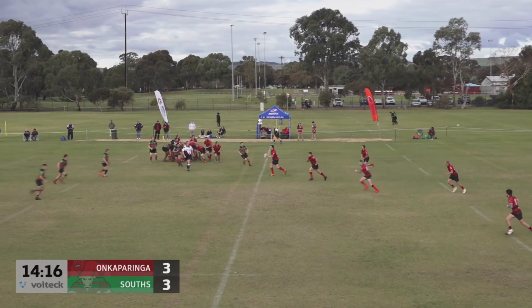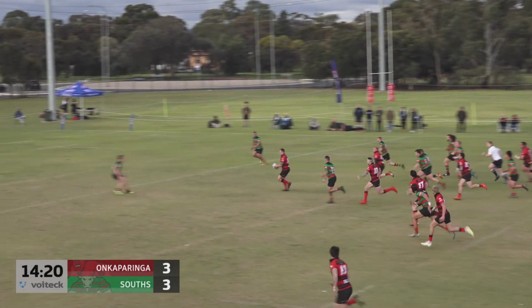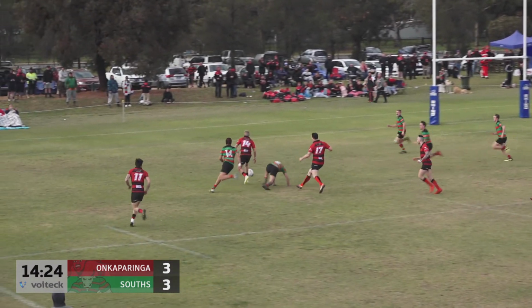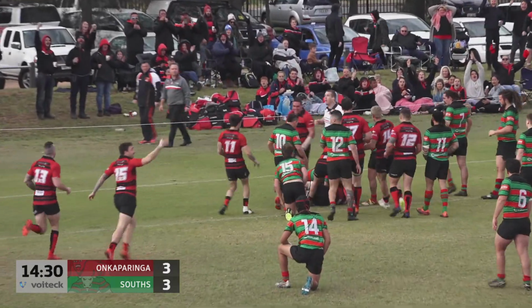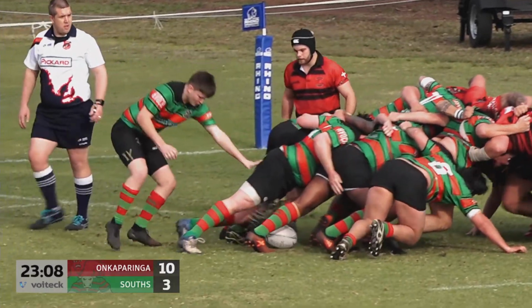Again, I think that these two are very, very evenly matched teams. McKinley with the short ball, and there is your first break. Murray loops it over to Van Aswegen. The kick from Isoa actually helped him out. Then the inside ball to White. White will go over. White will score. Decent body shape from Stevie.